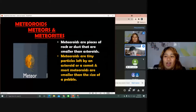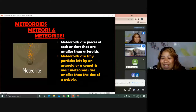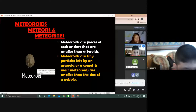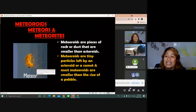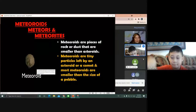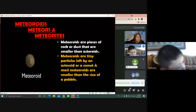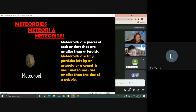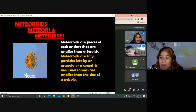So, meteorites. Is it a meteoroid or meteorite? As it goes, it changes its appearance and changes its name.